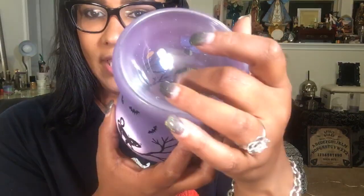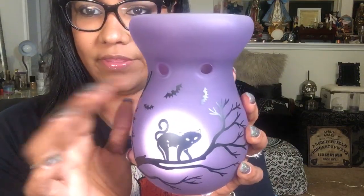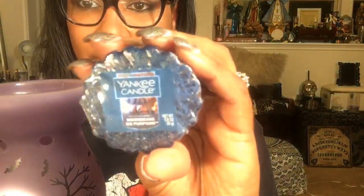The first thing I ordered was this tea light wax melt burner, and as you can see, this is clear, and this is a little cute black cat. It's like very thin glass. It is a wax burner. You stick a tea light in here. And this is from Yankee Candle. I got a little wax melts to go in there.